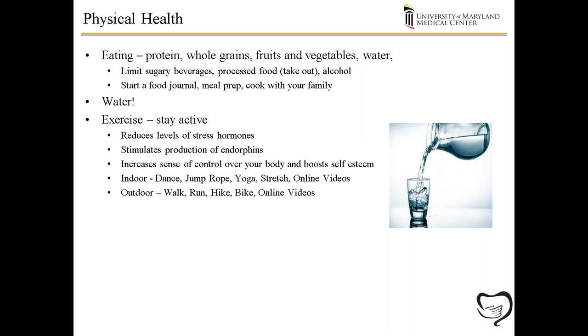Our physical health is very important right now, and physical health overall plays a large role in how your IBD symptoms are going to be managed. So you want to make sure you're eating healthy, with good healthy proteins like lean meats, chicken, fish, whole grains, fruits and vegetables. Things you really want to limit are sugary beverages, processed food and alcohol.